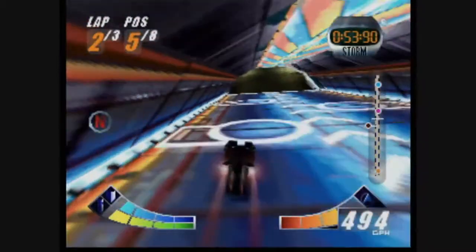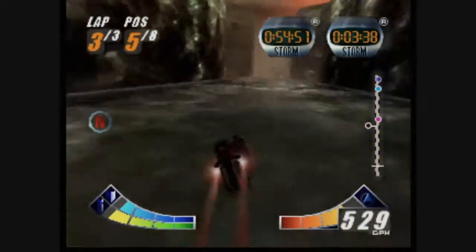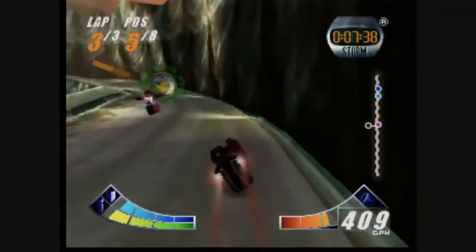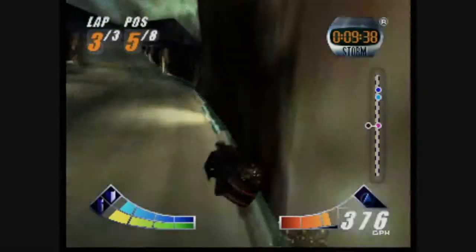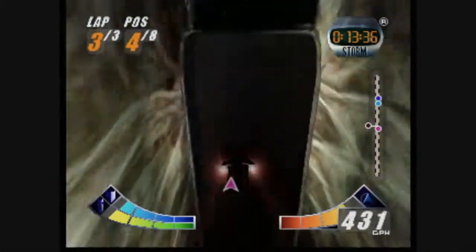This game and its predecessor are pretty cheap and easy to find for the Nintendo 64. I would say if you're interested, get them both. They only cost a couple bucks. There's a whole lot of tracks and ways to enjoy Extreme G with or without your friends.